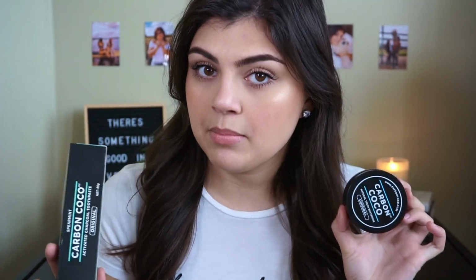Recently I've been using the brand Carbon Coco, and honestly you guys, I don't think that my teeth have ever been this white. Now they were kind enough to send me this stuff, but that doesn't influence my opinion at all. The product really does work for me. As you guys can see, I'm not lying, my teeth look really white. They look really beautiful.